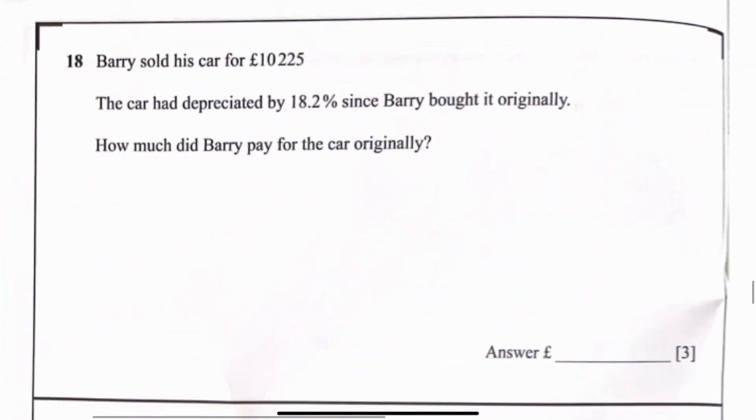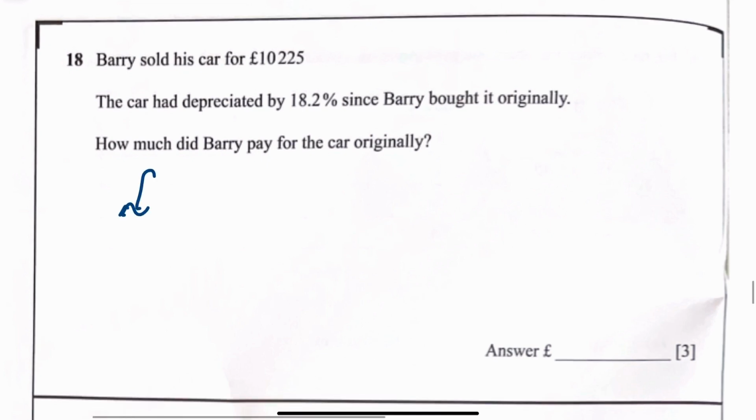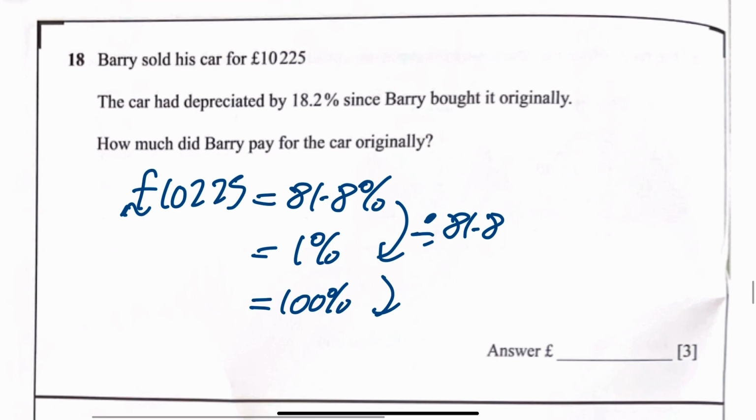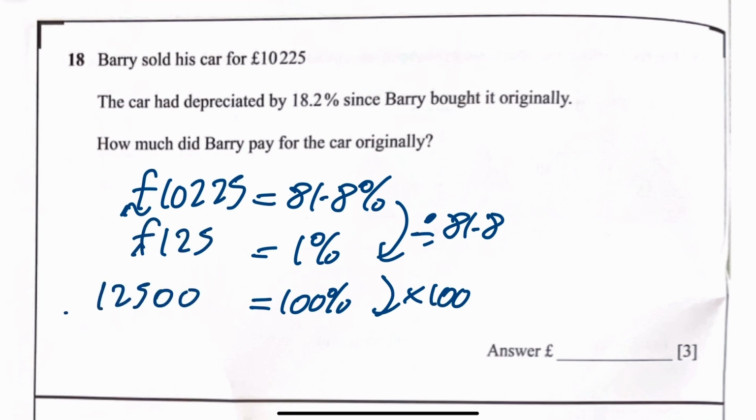Photocopy that one twice. Right. Next one says Barry sold his car for £10,225. The car had depreciated by 18.2%. So that means that £10,225 wasn't 100%. It was 100% minus 18.2, so it was 81.8%. You can then find 1% by dividing by 81.8. Then blow that up to 100% to find the original by multiplying by 100. So divide by 81.8, you'll get 125. Very nice. Then multiply by 100, just fire 2 zeros on it, so whatever that is, 12,500.